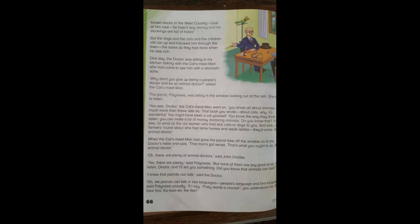"Why don't you give up being a people's doctor and be an animal doctor?" asked the cat's meat man. The parrot Polynesia was sitting in the window looking out at the rain. She started to listen. "You see, doctor," the cat's meat man went on, "you know all about animals, much more than these vets do. That book you wrote about cats, why, it is wonderful. You might have been a cat yourself. You know the way they think and listen. You can make a lot of money doctoring animals.